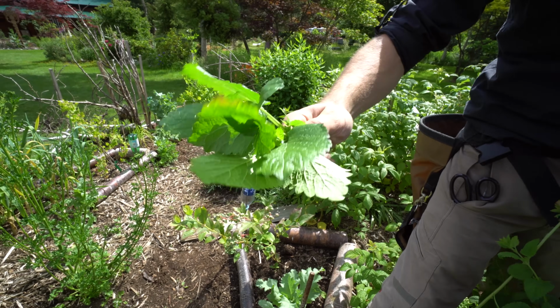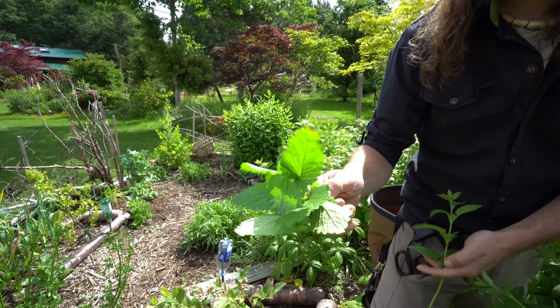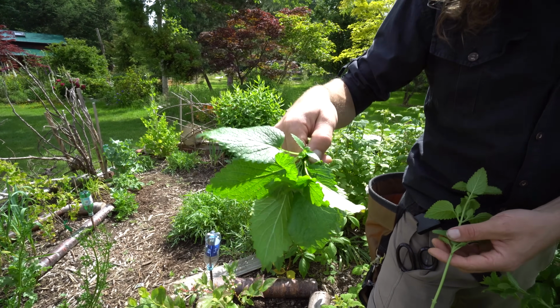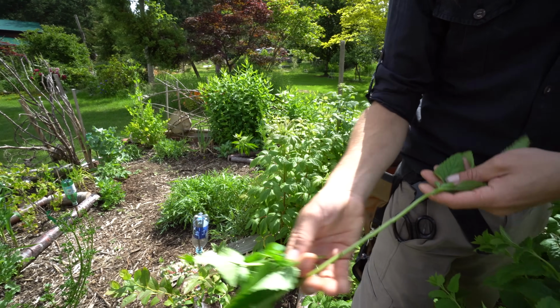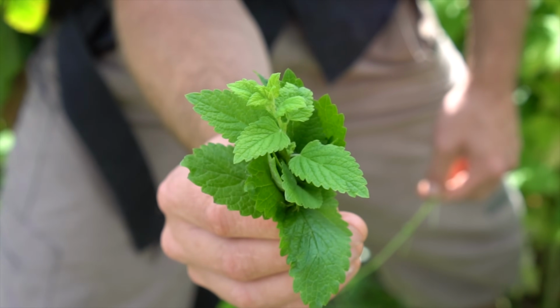Now, I'm not gonna do that too early because I don't wanna bruise all the leaves. If we bruise all the leaves, we're gonna lose more of the essential oils. So we're gonna just kind of lightly dry with low heat and pull them off the stems. This is the medicine we're gonna use, these leaves as they become dried.